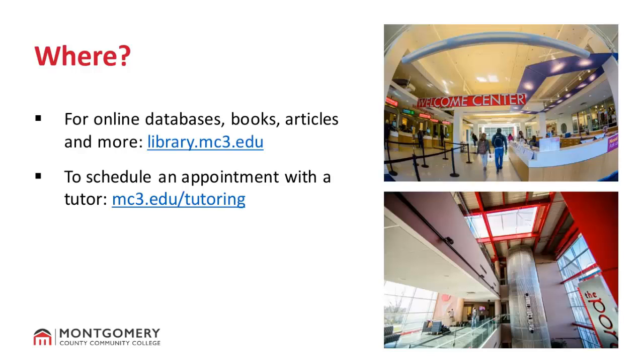For how to access these, where do you go? For the online databases, our electronic books and articles, again, library.mc3.edu. That's also where you can make appointments to meet with the librarians. We have our librarian chat, ready to answer questions starting about 7:30 in the morning during the week. We run until 9:30 at night. So generally speaking, if people are up and about, we have a librarian waiting to help you. I'll go back over those hours in a minute.